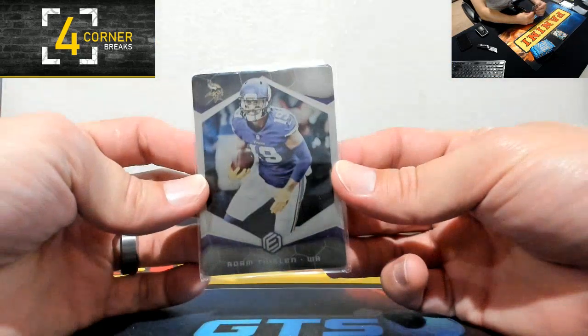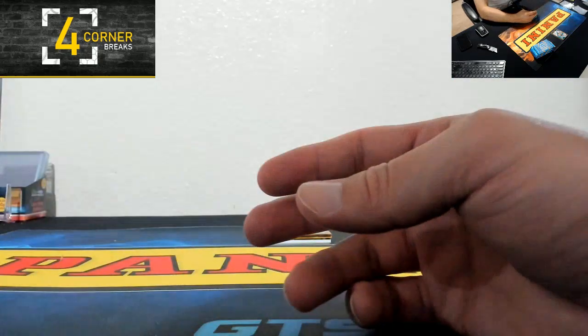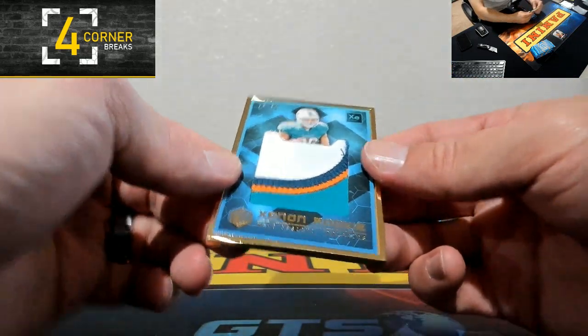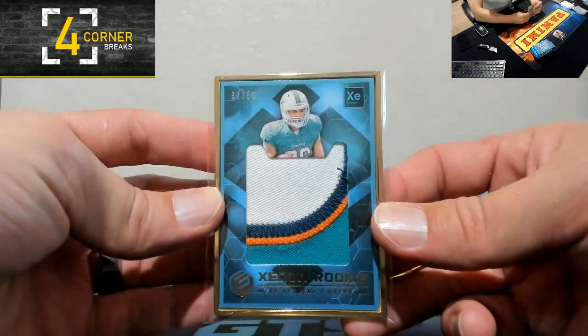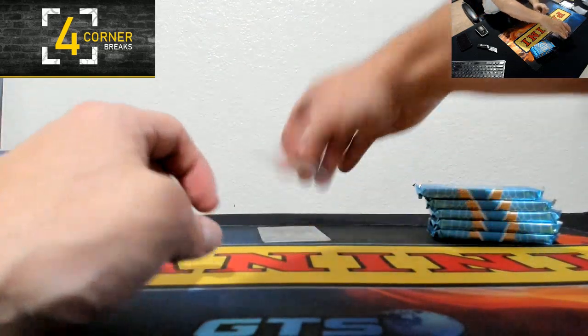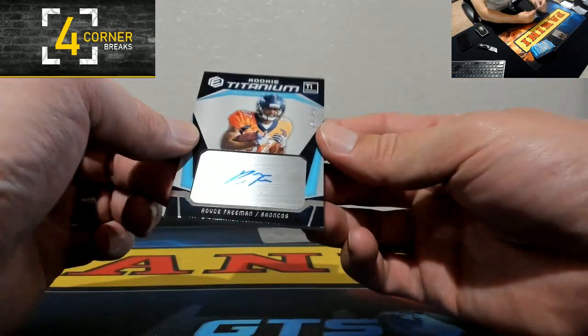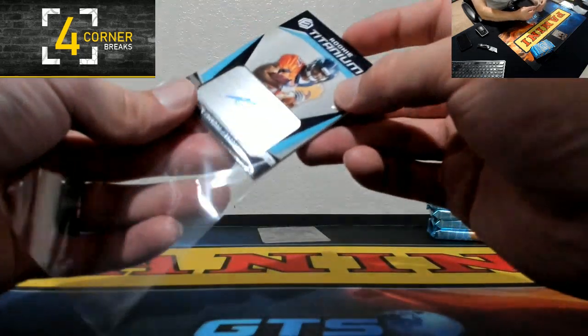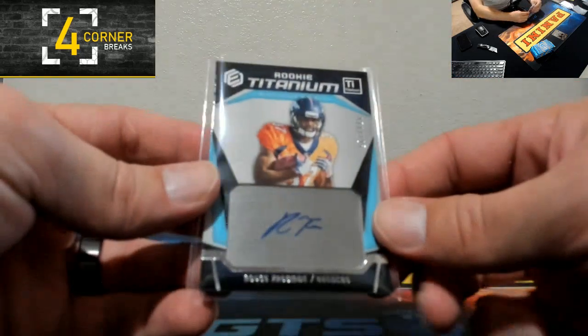Randoms. Let's see. Adam Thielen for the Vikes, 1 of 75. There we go. There's a nice patch to 50. Mike Gesicki. One, two, three, four color. Very nice. And Broncos to 125, Royce Freeman. Dwayne Moore. Nice pickup with the Broncos.